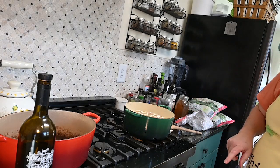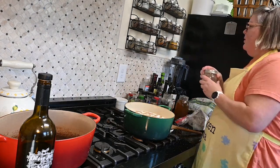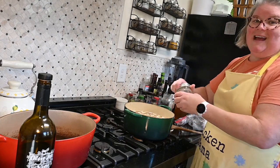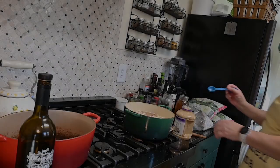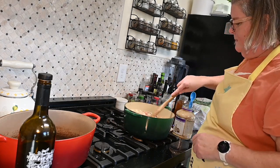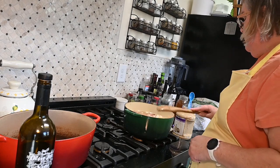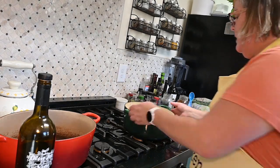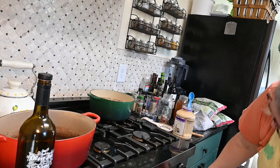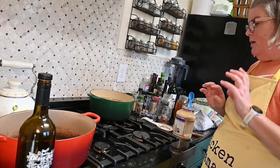And the last thing that I'm going to put in is a little white pepper. I just eyeball it. I'm going to take a tablespoon of garlic. And now all you're going to do is turn this on. I'm actually going to move this to the back eye. I'm going to turn it on and let it get going. So you want to bring it up to a boil. And once you bring it to a boil, you want to turn it down and allow it to simmer.